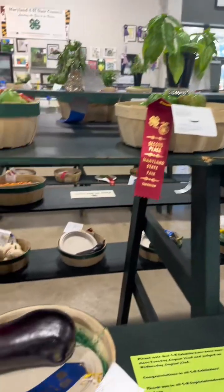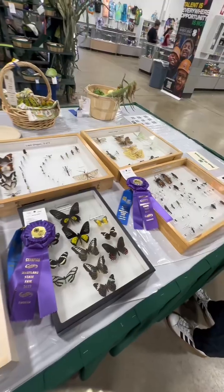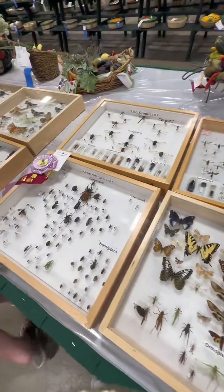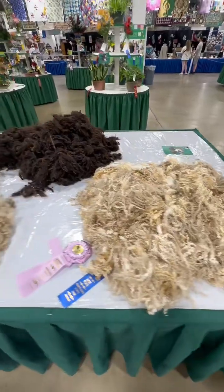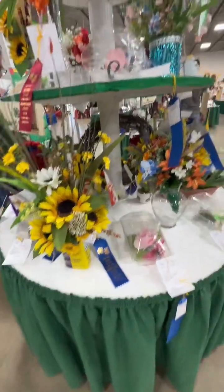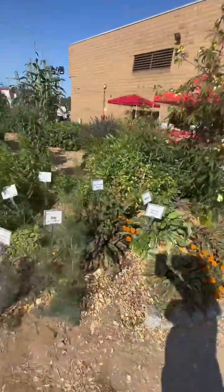I love this cornhole board, obviously very Maryland, and even some winners of the agriculture contest, it looks like. And then also they had some butterflies and even like ants here, and even some wool. Like, you guys, I cannot make this stuff up. I love it. It's so Maryland. Agriculture is very big here, and then you also have some flowers that won.